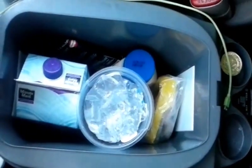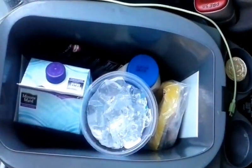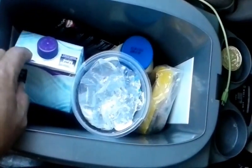and it's got ice in it, which I picked up this morning. That's one of the routines. When I get up, I go by McDonald's or a gas station and get some ice. I also get a fresh new drink right here, which I have, and I have some leftover orange juice, which I'll be drinking here for this morning.